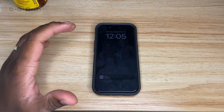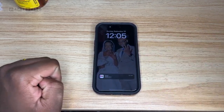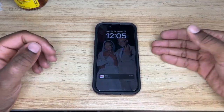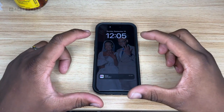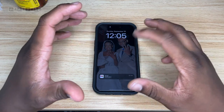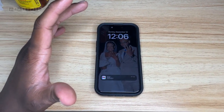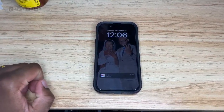So I'm going to put the flash on. You can see right now, because of the light from the flash, the always on display got a little bit brighter. It's still dim, but it became a little bit brighter. I'm going to turn the flash off now, if you guys can see again.